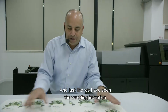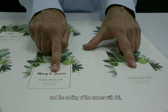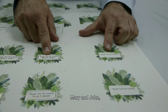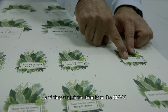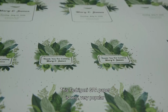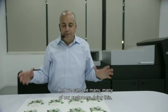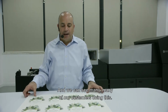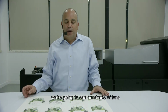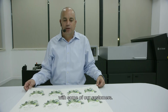And just like we have seen the wedding invitation and the adding of the names with foil, on the thank you we have added the same names, Mary and John, and they are printed directly on the CMYK. This Fedrigoni GPA paper is very, very popular within our customers, and we can see many of our customers doing this, and within the next few months we're going to see hundreds of tons being printed with this specific paper with some of our customers.